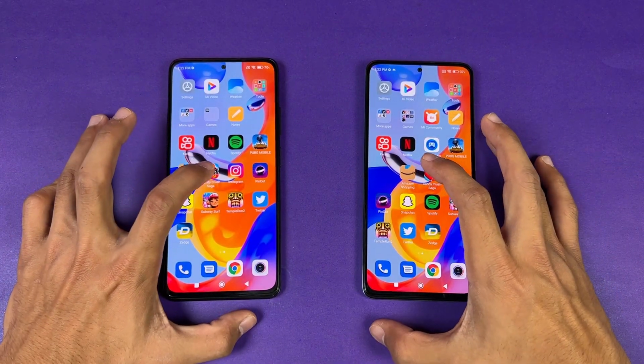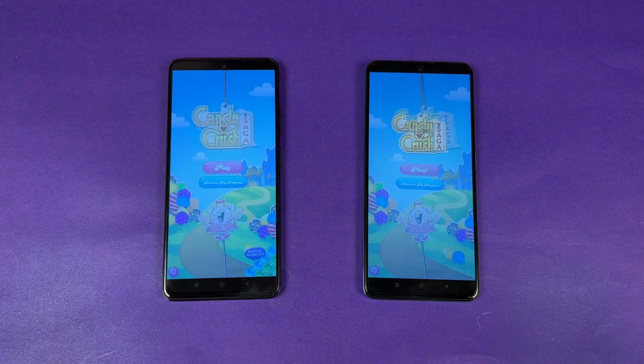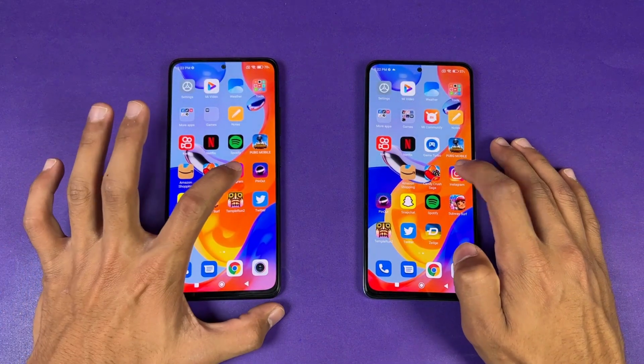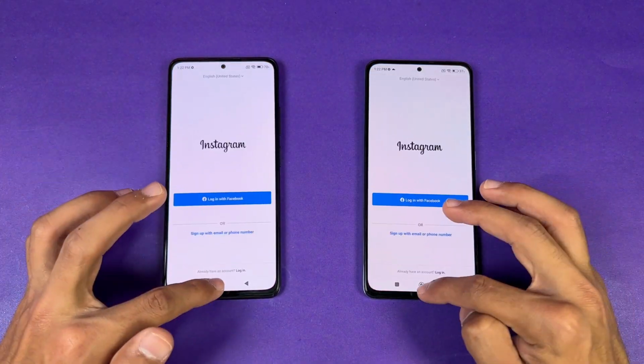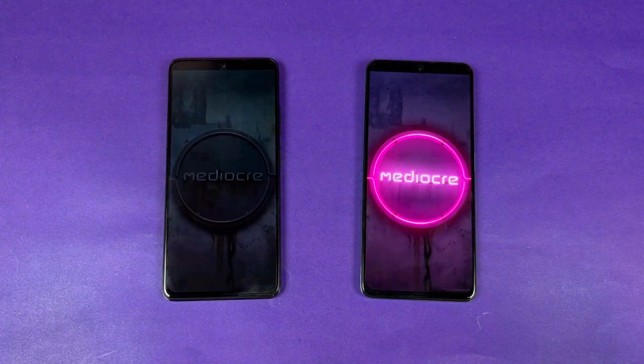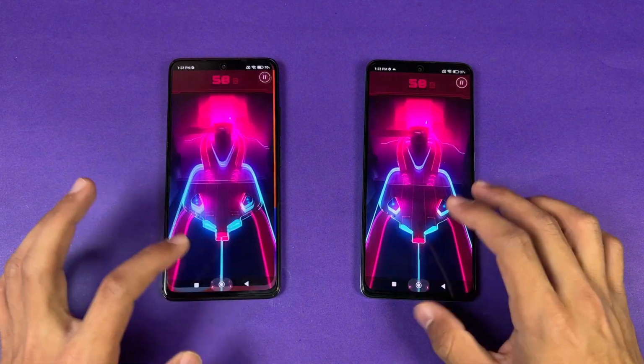Now let's check out some game applications. Now let's open up Candy Crush Saga. And the Candy Crush is exactly the same on both phones. Again, we have dual speakers on both phones. Now let's open Instagram. Very similar. Now let's open up Pinterest. Pinterest is also very similar, and you can see no difference.